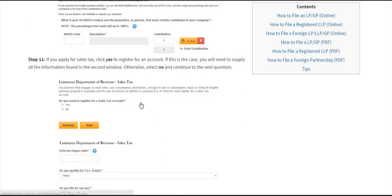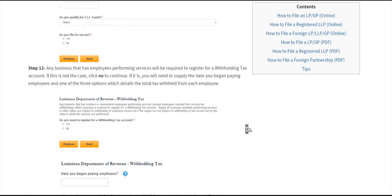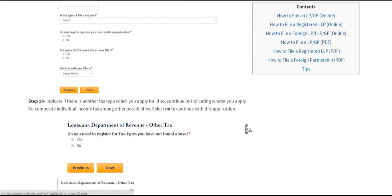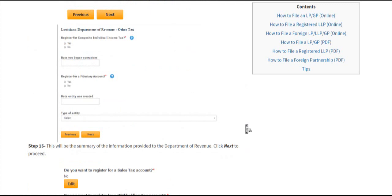Then you have to determine whether or not you apply for sales tax. If you do, click yes, fill out the form. If not, click no and continue. The same can be said for withholding tax, for corporate income and franchise tax, and for any other tax that you think might be applicable.